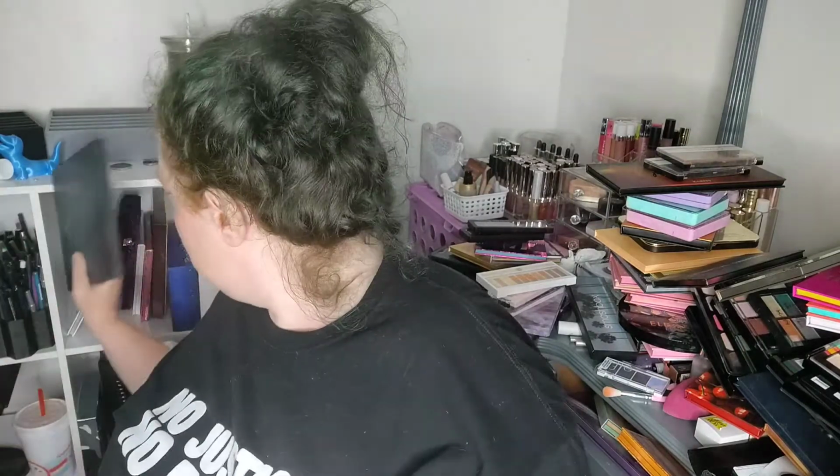These are not going anywhere ever for any reason. You will have to pry them from my cold dead hands. This is the Zodiac original palette, and it's so pretty. Its baked shadows are some of the best. Its mattes are amazing, and I love its highlight. Like I said, you would have to pry this from my cold dead hands, and I feel no shame about saying that because it's mine. Oh, I got the Jaclyn Hill palette too. Like I said, my makeup is scattered all over this room right now as I'm trying to reorganize.